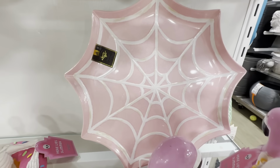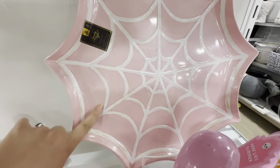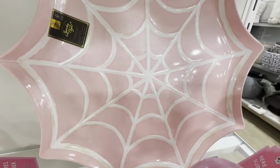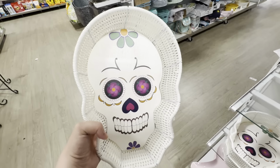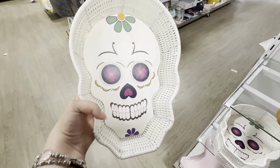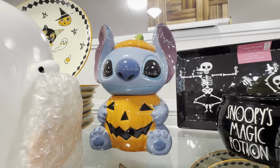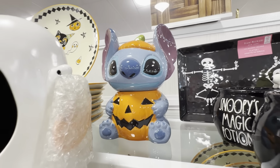And for $8.99, we have this melamine tray here. It does have some sealed glitter paint on it there. I do like the kind of brownish tinge to the spider web there, giving it some dimension and texture. That's really cute. And for $14.99, they have this basket here with the skull inside. For $34.99, you have the Stitch canister there. It's probably about a foot tall all the way up to the tip top of his ears.